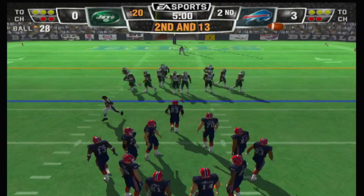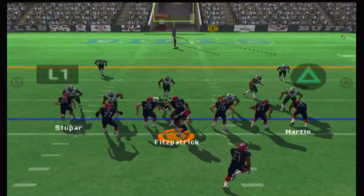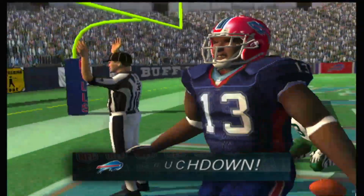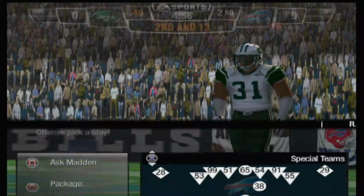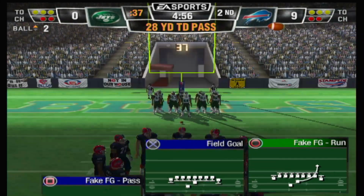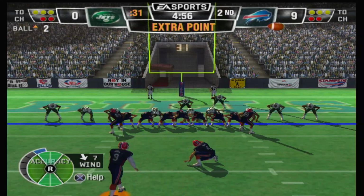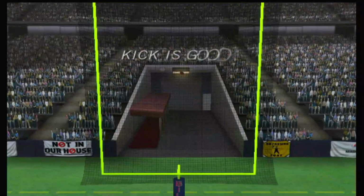Second and long situation. Ball on the 28-yard line. Set! Deep pass. He wants the end zone. Touchdown. And he adds the point after.